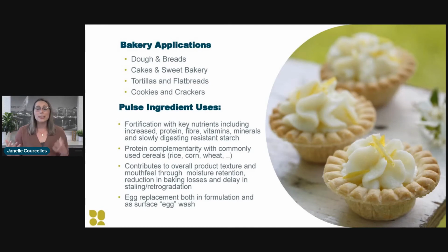So when we're getting into these cereal-based applications, this is something that Julianne touched on quite heavily. The real benefit here is in the nutritional enhancements, the protein complementarity with cereal products. But in bakery in particular, we do start to see some other functional advantages. That moisture retention can help to contribute to a nice mouthfeel, reduce baking losses, and delay retrogradation and staling in certain products. And again, we can leverage that egg replacement, some of the emulsifying and foaming properties, both within formulations or as a color development tool to replace an egg wash on pastry goods.